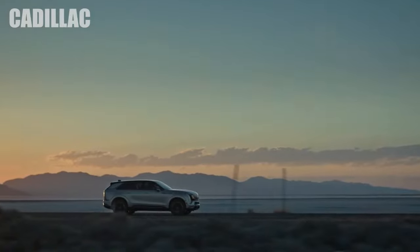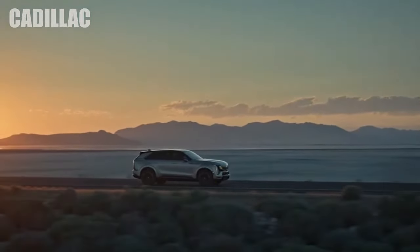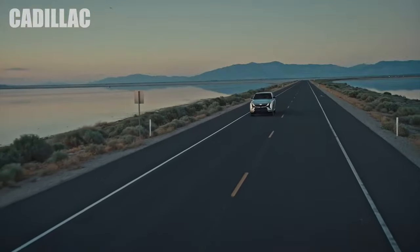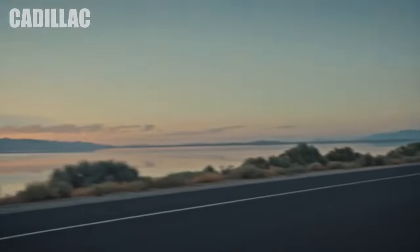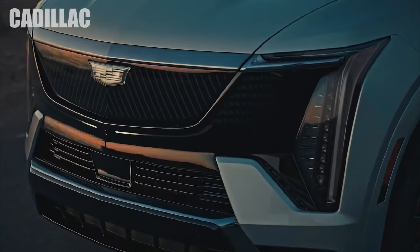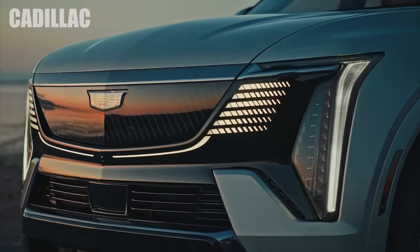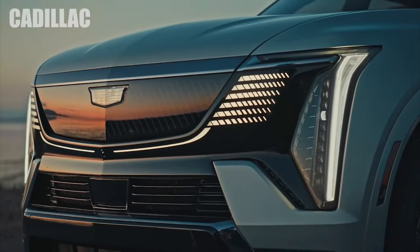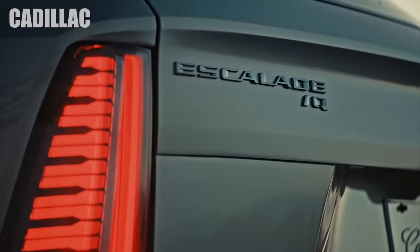Well, there you have it. It is new from Cadillac. It is the Cadillac Escalade IQ, purpose-built SUV, 450-mile range, 700 horsepower. I actually think the styling is a little toned down compared to the current Escalade. It is. It's a little more back 15 years or so.